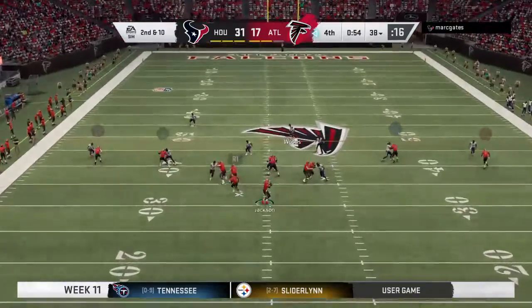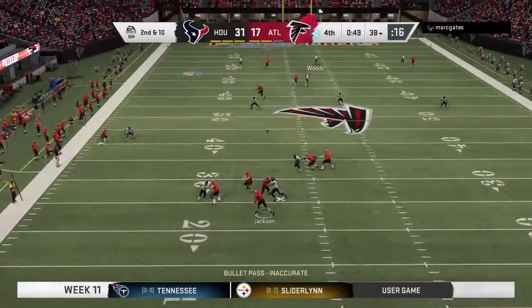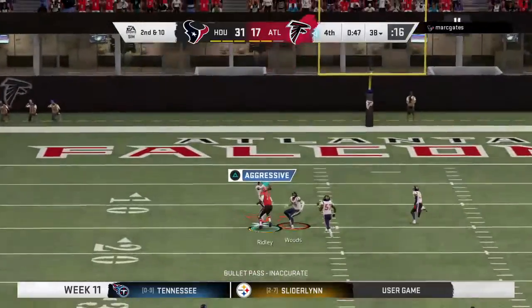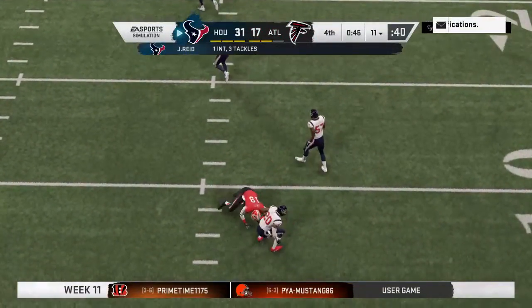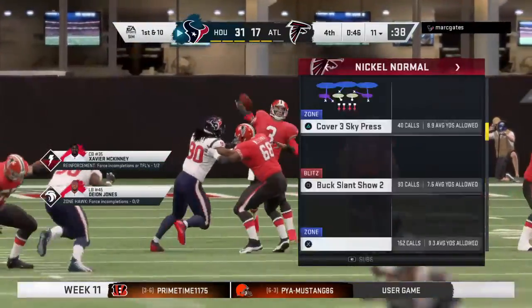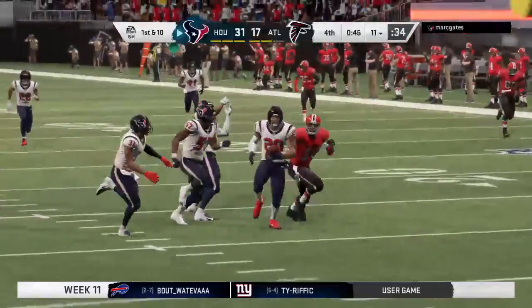Throwing again. Jackson. Now a desperation throw deep downfield. And this is intercepted, and that should do it. Picked up by Justin Reed. And a big turnover there as his guys will get the football back.